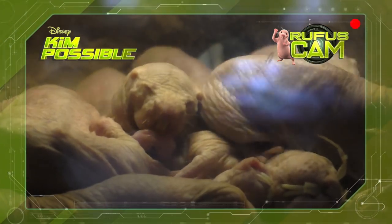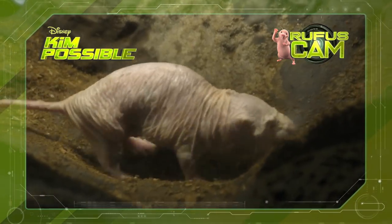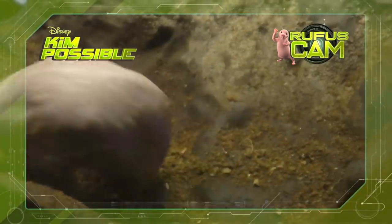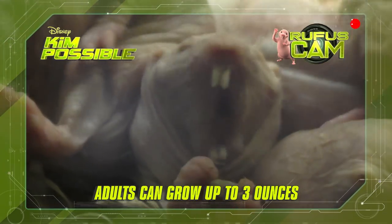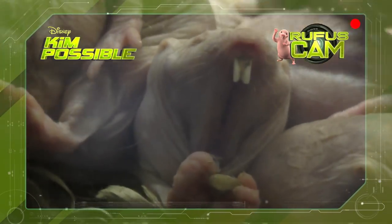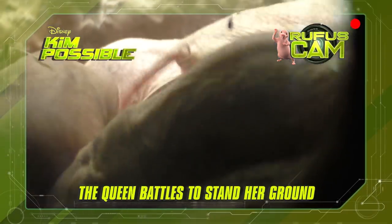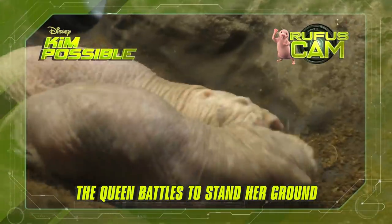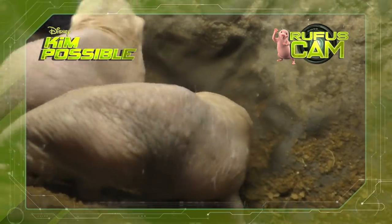And everybody in the colony gives mad props to the queen. She's large and in charge. No, really, it's true. The queen can grow up to over 3 ounces and always eats first. I'm the queen! And you don't want to be on the wrong end of her clapback. She's big enough to smack down anyone who challenges her. Who's your queen? You are, let me go!